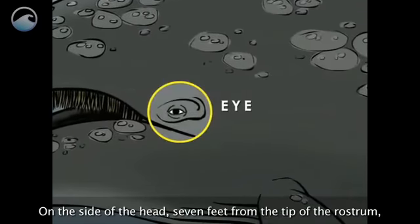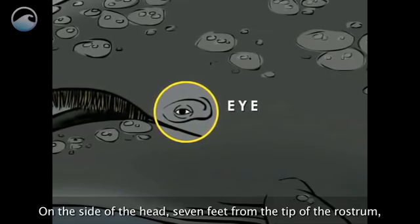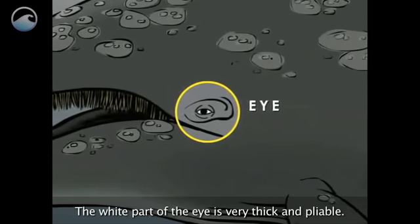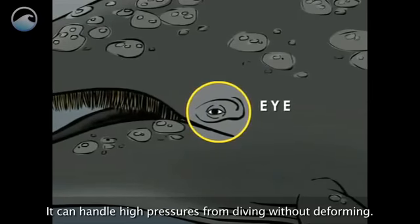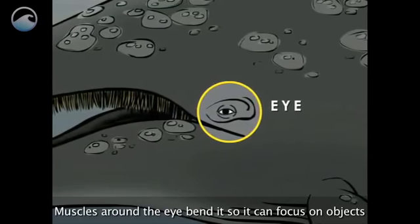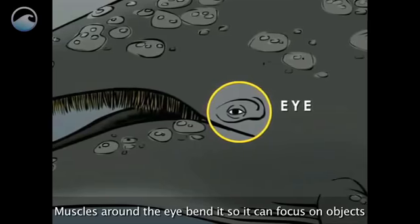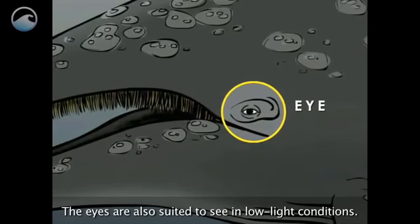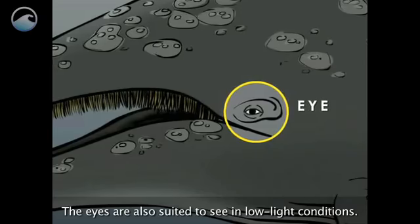On the side of the head, 7 feet from the tip of the rostrum, are the eyes. The white part of the eye is very thick and pliable. It can handle high pressures from diving without deforming. Muscles around the eye bend it so it can focus on objects above and below the water. The eyes are also suited to see in low light conditions.